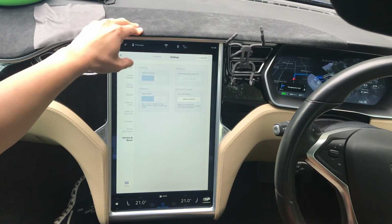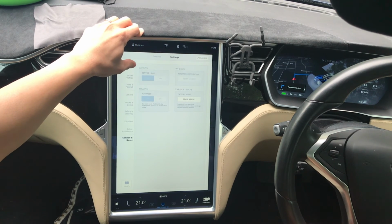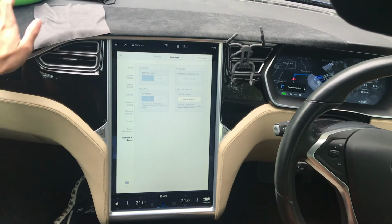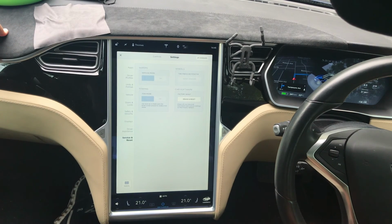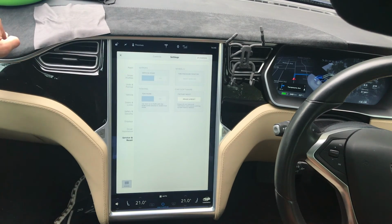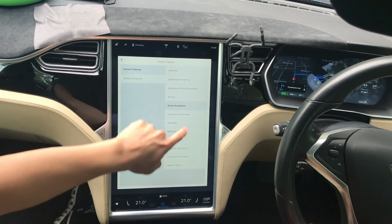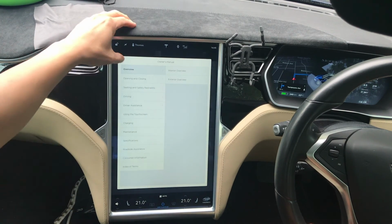Service and reset, these are blocked out. Service mode, okay, I might try that one day because when I wash the car, it's hard to get the wipers off the screen, so maybe that's what that's good for. Factory reset, I think I'll leave that one. Manual's also available in digital format. You can read through all those things if you like. They're pretty much everything I've told you already.